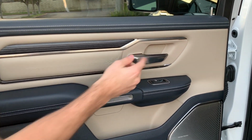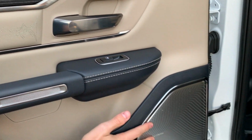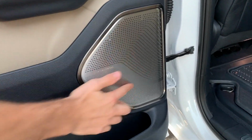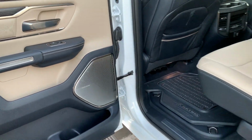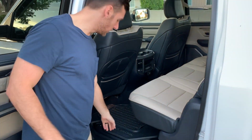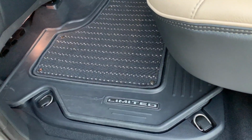Brushed finish for the door handles. And then a Harman Kardon 19 speaker sound system with these really interesting speaker covers to them. And then when you look further into the interior, you see this carpeting that has blue and that same wheat contrast on top of it.